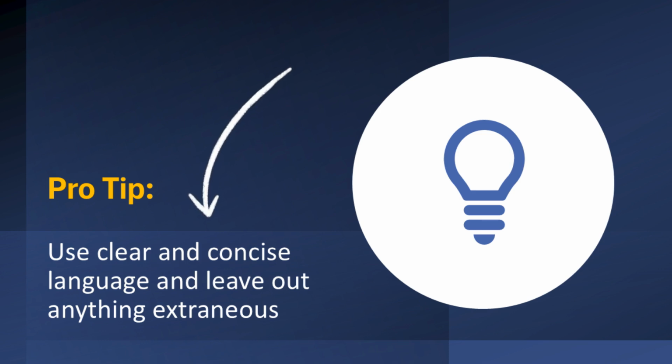Your reviewers don't care about your Clean Air Act experience. All they want to know about is your Clean Water Act experience. See, to be successful, we need to stay focused on the RFP and leave out anything extraneous. And don't worry about getting fancy with the language. We're not writing a novel here. Your best bet is to use clear and concise language. And AI can definitely help you with that. Just remember to review what it wrote, because it does make stuff up sometimes.